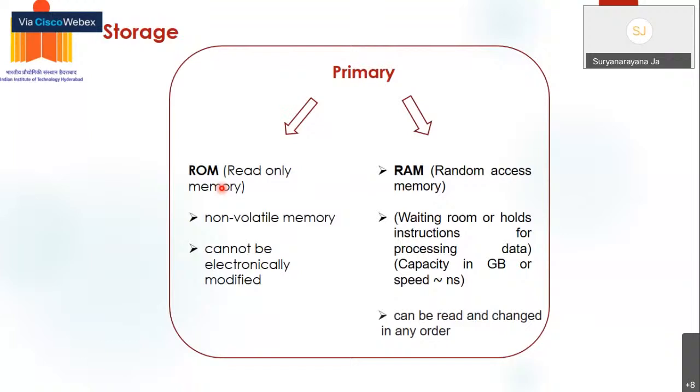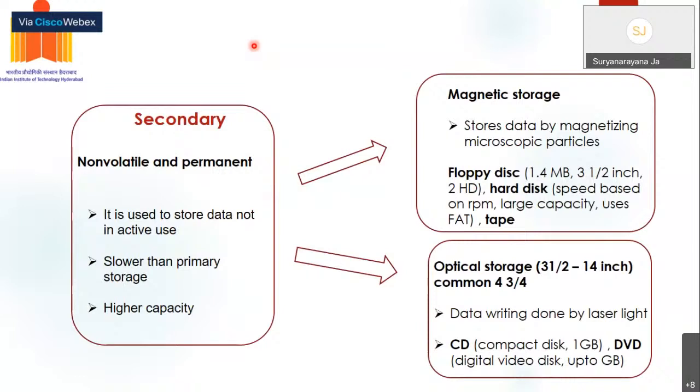We also have the secondary memory. The secondary memory is basically non-volatile and it is a permanent memory. It is used to store data that is not in active use.